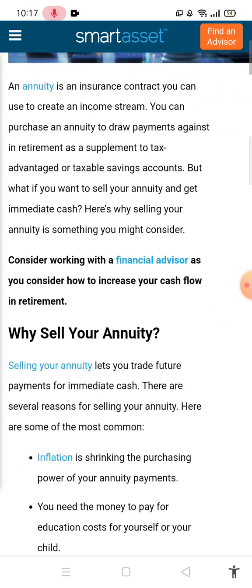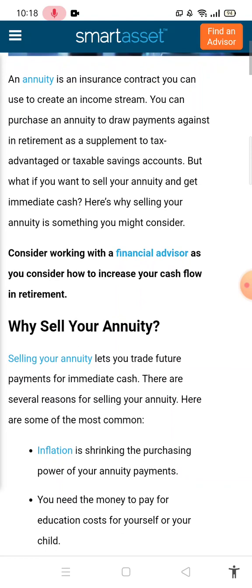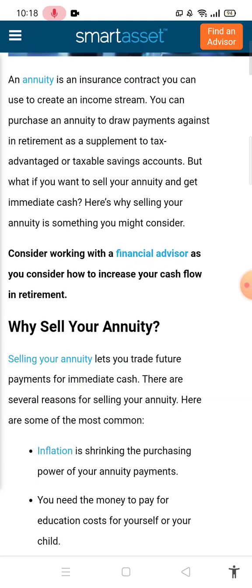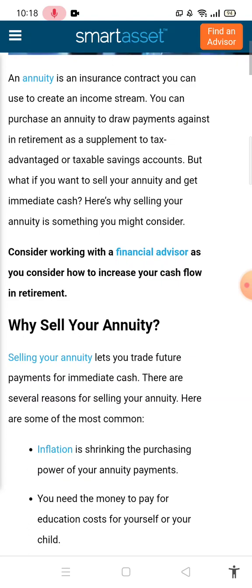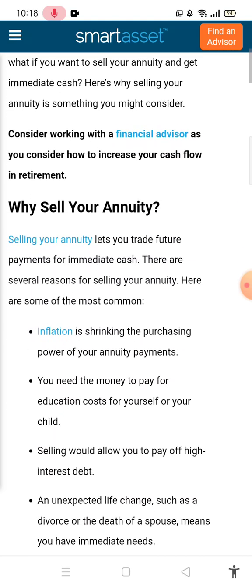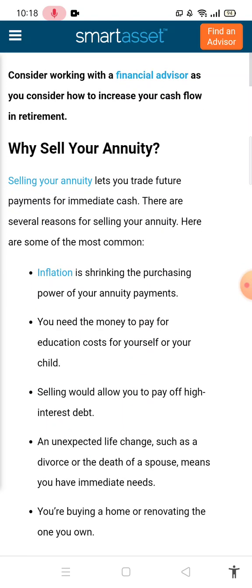An annuity is an insurance contract you can use to create an income stream. You can purchase an annuity to draw payments against in retirement as a supplement to tax advantaged or taxable savings accounts. But what if you want to sell your annuity and get immediate cash? Here is why selling your annuity is something you might consider. Consider working with a financial advisor as you consider how to increase your cash flow in retirement.